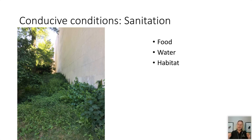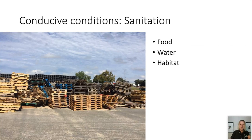So don't forget the outside. This is where a lot of our problems start. This is where a lot of our problems occur. And if we control them on the outside, we've got the inside very well protected, and, back to that whole prevention aspect, we prevent them from getting in.